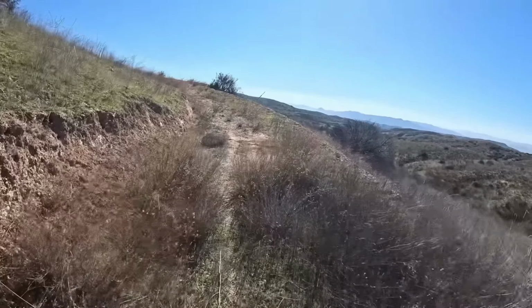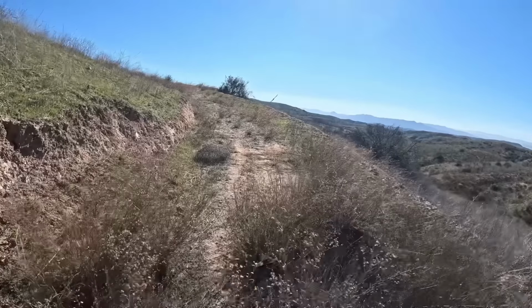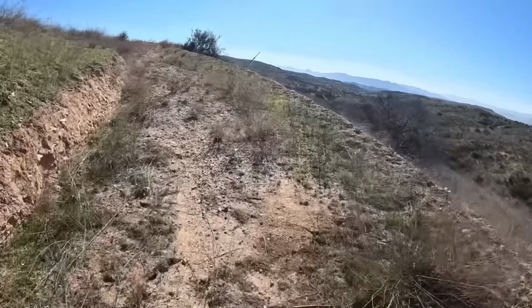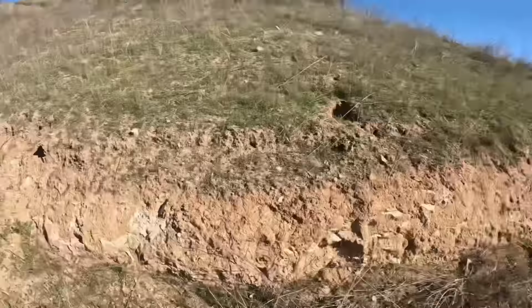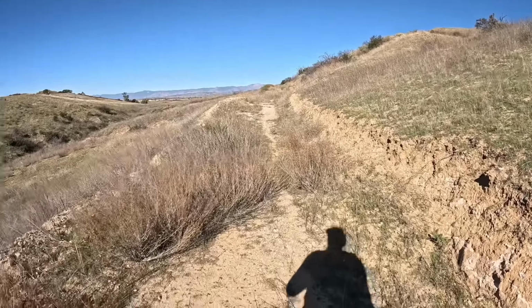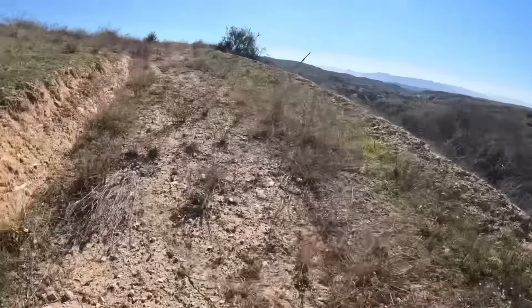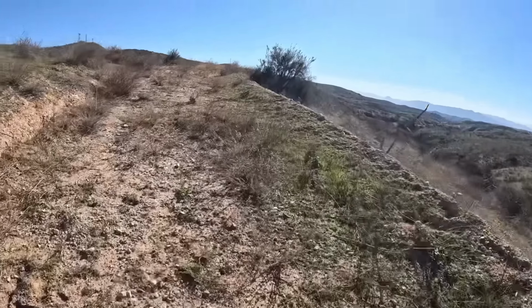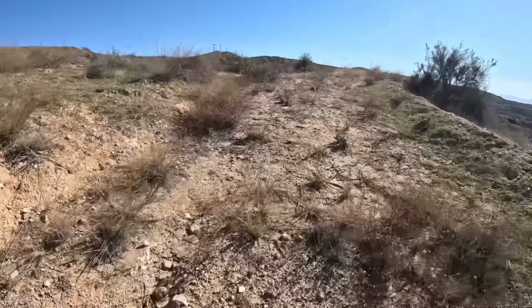Guys, this is a perfect example of roads being closed off and not used anymore. Look at this road we're on. It's pretty much no longer a road. Within the next couple of years, it'll be fully grown in and lost from history.